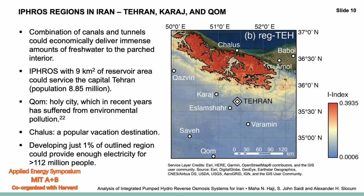For just the city of Tehran, which has a population of nearly 8.85 million people, IFROS would require only about 9 square kilometers of combined reservoir area, which is both feasible and practical. The supply of renewably derived fresh water can have particular significance in serving the holy city of Qom, which in recent years has suffered from environmental pollution.